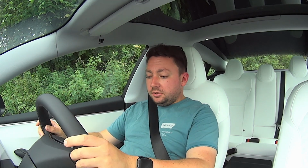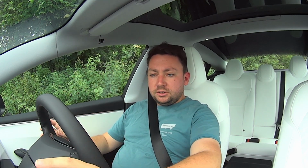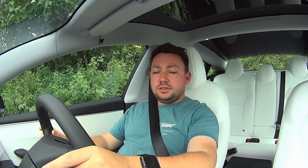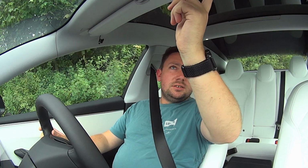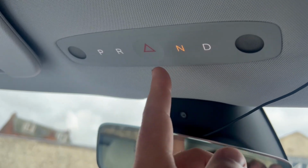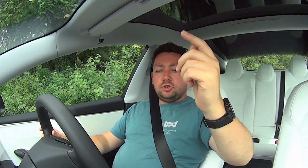To get going, all you need to do is put your foot on the brake, and then to move off you just swipe up here and around drive. If you don't want to use the swipe thing on the screen, you can touch this pad up here and you've got your traditional park, reverse, neutral and drive. You can put it into drive, put your foot on the brake and push drive to go.